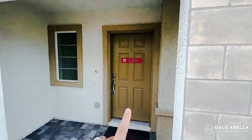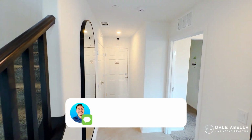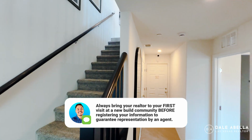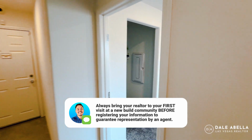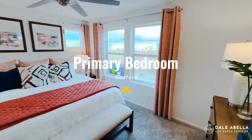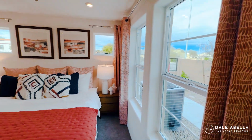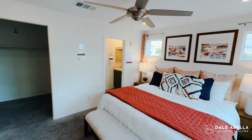So right here, you have a 6x7 door. So welcome in, guys. 8-foot ceiling right here. So you got your stairs that go to the 2nd floor. Now the primary bedroom is downstairs. Now I know that's going to be important to a lot of buyers there. So you have your primary bedroom downstairs and the 2 guest beds upstairs, okay? So this bedroom is going to be about 14 by 11.